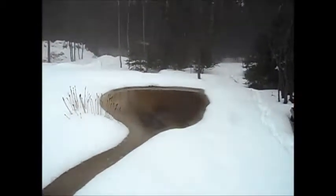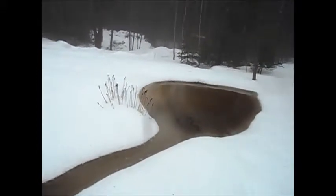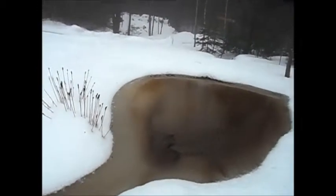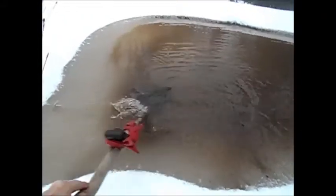Now this is interesting. Comes along here and it comes up right there. You can see the water actually coming up from underneath. Oops. Snow is about a foot deep. It's soft. There's ice under there.